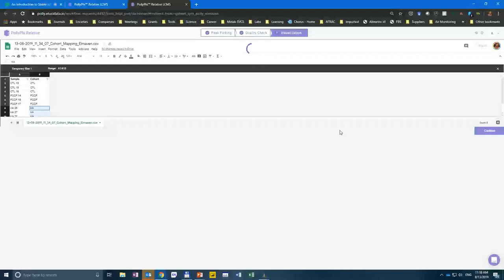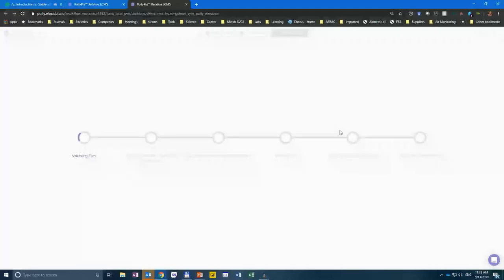Okay, here we go. Yes. So once we enter the cohort information, the actual process happens. So as you can see, this is really hands-off at the moment, and it takes us through the entire workflow automatically. And this is probably the biggest advantage of this software, that it is all contained in one. So there are no modules that you have to go back and forth.